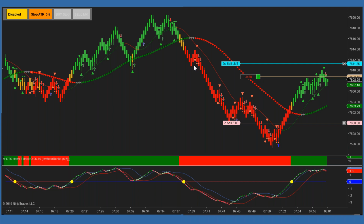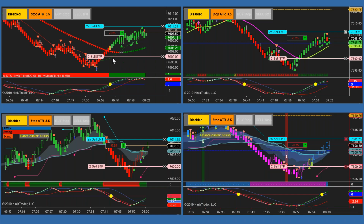And if you lean toward the high probability signals, more often than not, you will find yourself on the right side of a position. And like I said, this is universal. This goes for the Hawk, the Falcon, the Raptor, the Eagle.